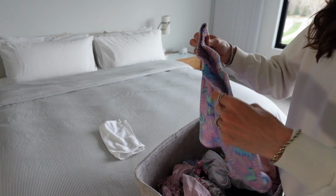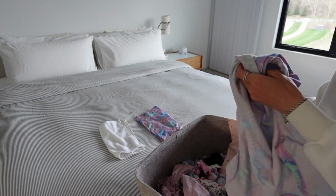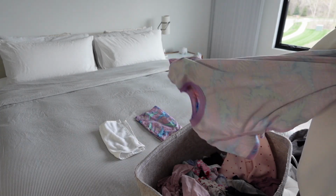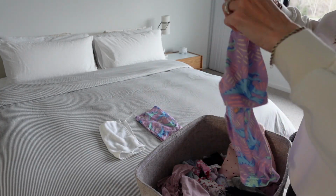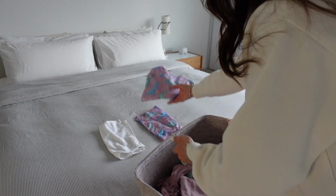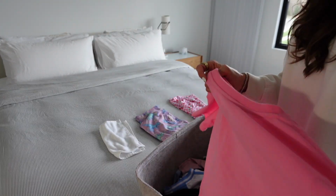It's one of those things that I implemented right after Sawyer was born. I made a rule that every day I would fold one load of laundry, and it helps me stay on top of the laundry. It's not perfect, but it definitely is a helpful thing. So cleaning up after dinner obviously is always a must. And then getting through at least one load of laundry a day is really good for a daily reset.